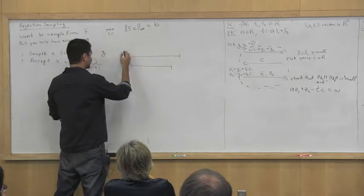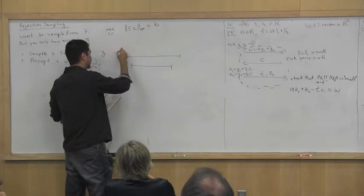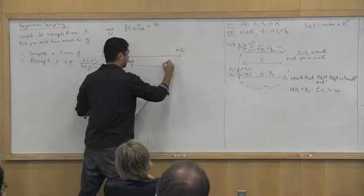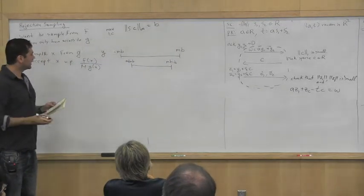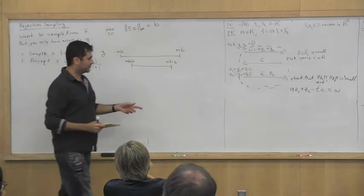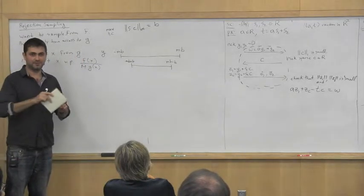Okay, so this is going to be, well, let's say negative mb to mb. And this is going to be negative mb plus b to mb minus b. Okay? So where's this m coming from? Well, maybe this should actually be 2m, but it's coming from the fact that you want the rejection sampling to accept with some good probability for all the n possible things, okay?